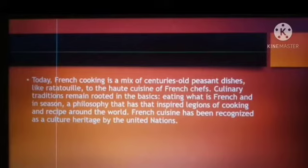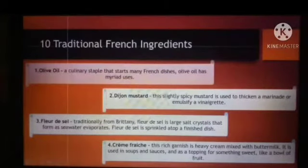First, olive oil. A culinary staple that starts many French dishes. Olive oil has myriad uses. Second, Dijon mustard. This lightly spicy mustard is used to thicken a marinade or emulsify a vinaigrette. Third, fleur de sel. Traditionally from Brittany, fleur de sel is large salt crystals formed as seawater evaporates. Fleur de sel is sprinkled atop a finished dish.